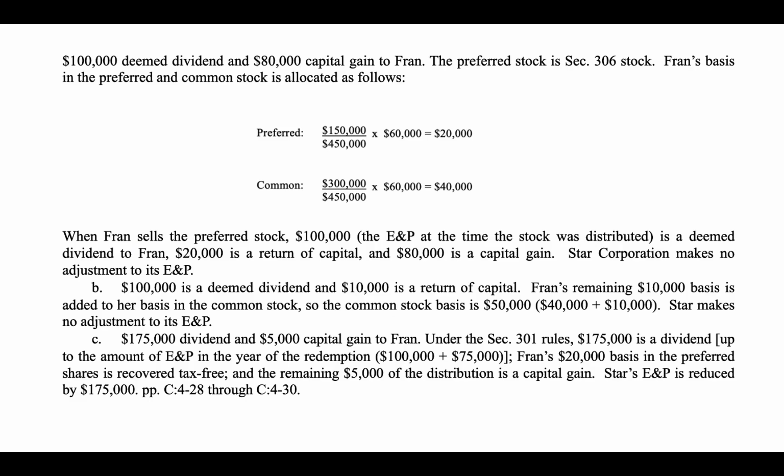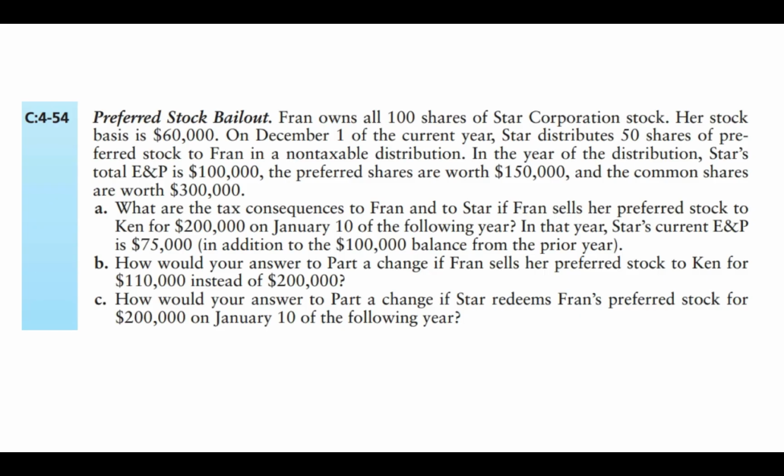Okay, so first we need to figure out the basis of the preferred and common shares. And we're going to allocate based on the relative fair market values rather than just the number of shares because they're a different class of shares. So it told us the fair market value of the preferred and the common shares. And so this is how we would do that based on relative fair market values. $60,000 is her basis in the common stock. So after reallocation, her preferred stock has a $20,000 basis and her common stock has a $40,000 basis. And she's selling the stock for $200,000.